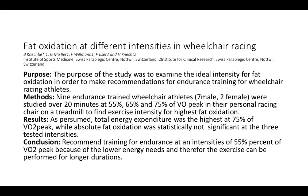So the study concluded that for endurance training, it would be most beneficial to train at 55% of VO2 peak, because a lower energy expenditure will allow the athletes to perform a task longer.